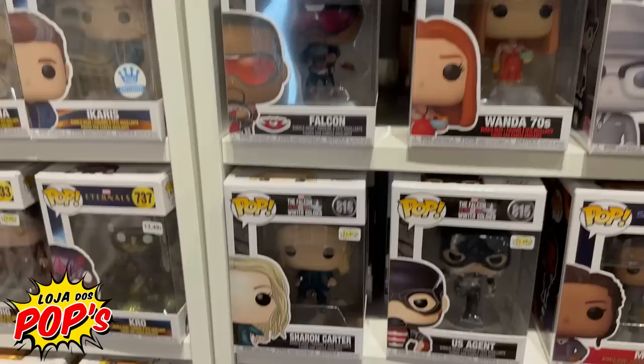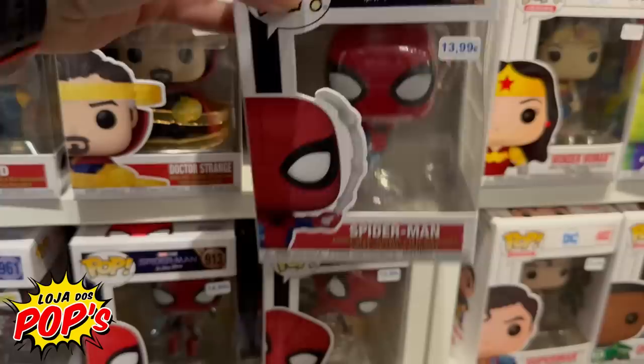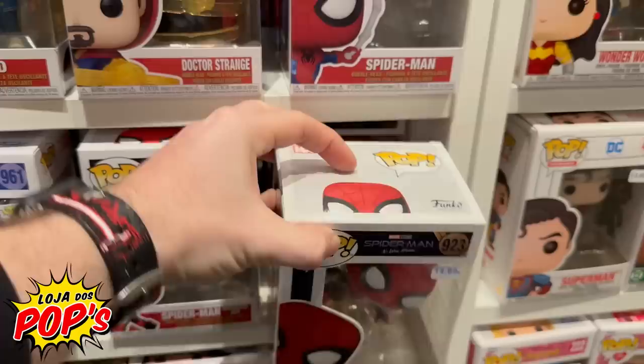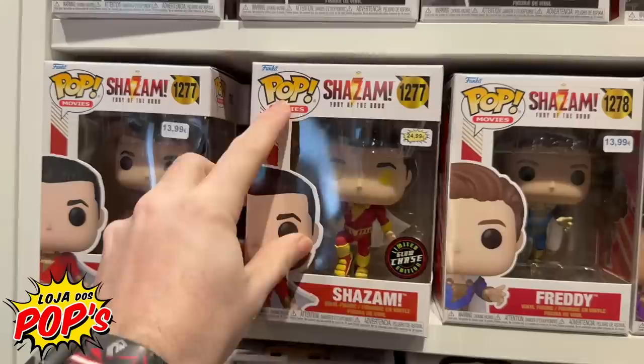And then moving on down here, we have some DC ones from Zack Snyder's Cut of the Justice League. Oh, here's some Spider-Man pops from No Way Home. These are definitely not going to stick around too long. This is Tom Holland's new suit, which is fantastic. This one's cool as well. The upgraded suit. Love the way they have him flying on the stand. Oh, look, we got another Chase. This is one of the brand new Shazam pops, limited glow Chase. Look at that, Shazam Fury of the Gods, which I believe is coming out in theaters pretty soon.